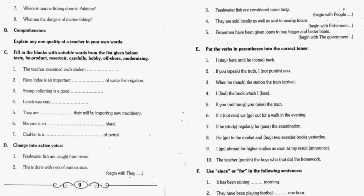Let's move on to exercise D. Exercise D says change into active voice. You have to change the given sentences into active voice, as we have already studied, done practice, and conducted a test on active and passive voice. I believe that there should be no problem for you to understand how to convert a sentence from active voice into passive voice, or from passive voice into active voice.